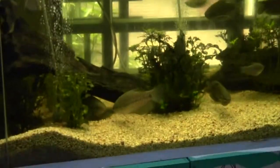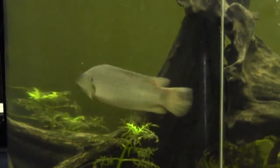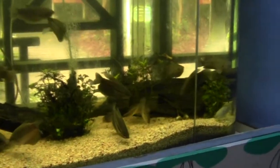Okay, on the right hand side the freshwater aquarium. Let's have a look at this. You have freshwater fish like these snakeskin gouramis, this climbing perch. They seem to be mainly gouramis and climbing perch.